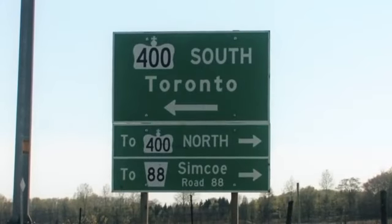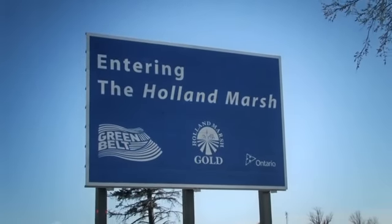I have a concern that people who are non-farmers come up to the marsh because the land is considerably cheaper than what you would buy in town. Urban encroachment, as far as I'm concerned, that's the marsh discussion.